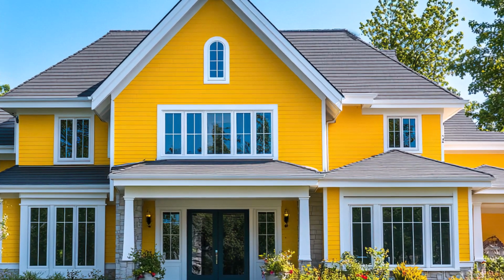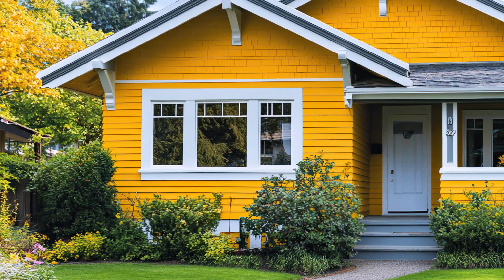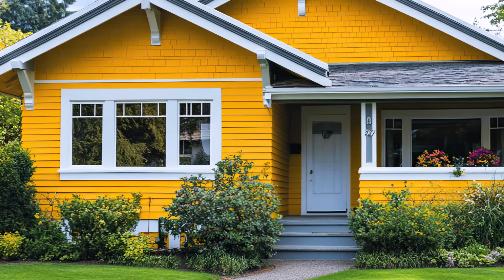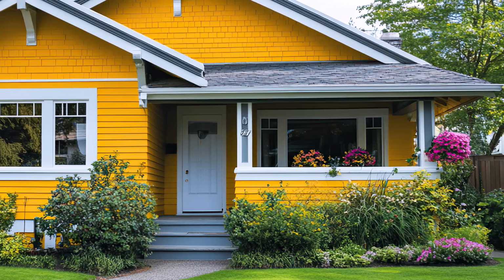Yellow is particularly effective for homes in areas with a lot of sunlight, as it enhances the natural brightness and warmth of the environment. If you want your home to feel like a ray of sunshine, yellow might be the perfect color choice.